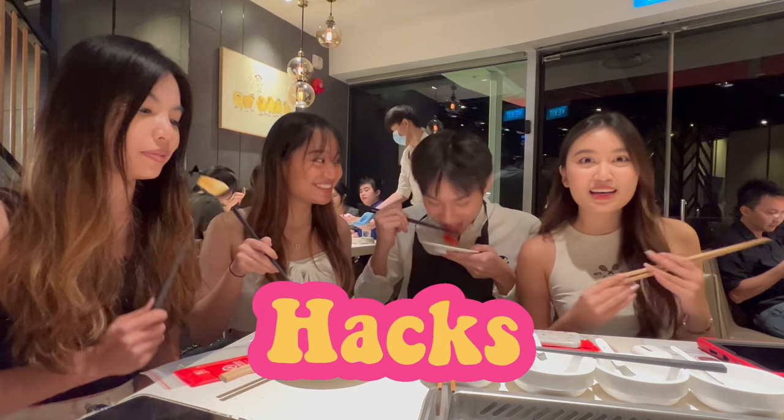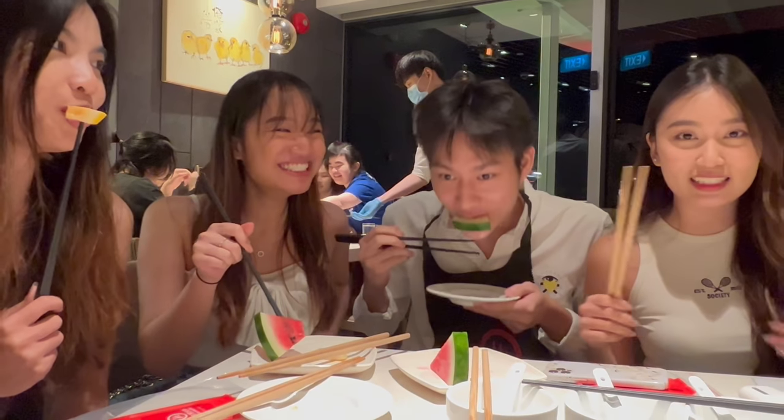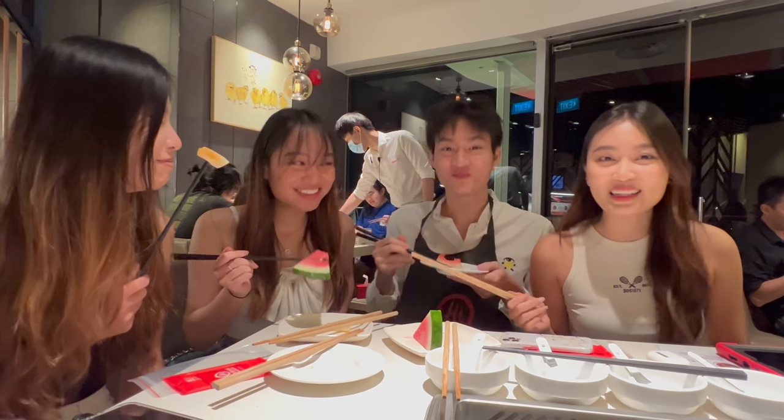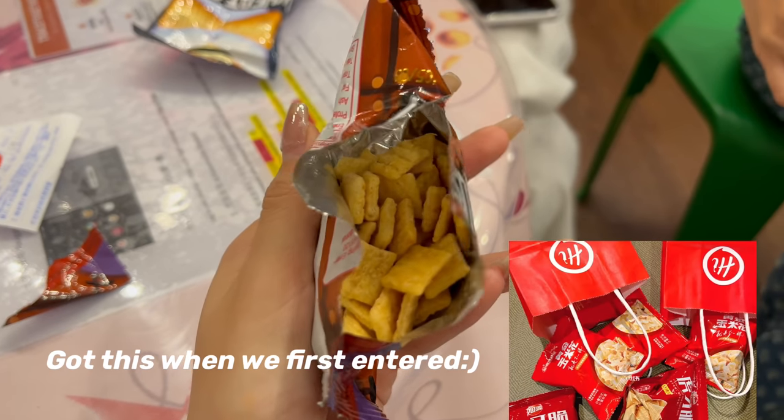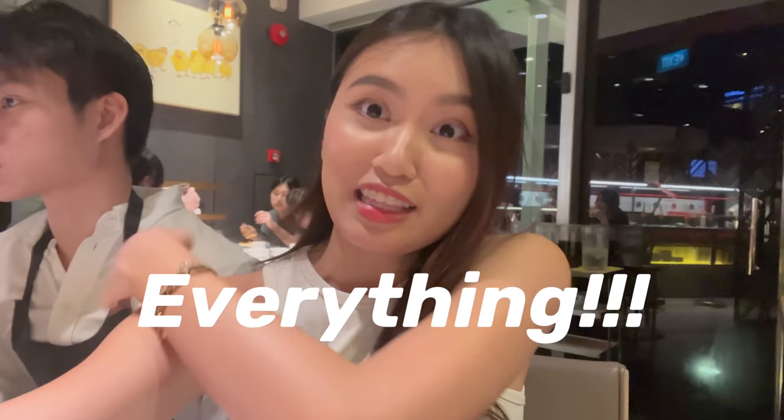So today we're gonna be trying some Haidilao hacks. We're gonna be trying the ones that we are seeing all over TikTok. There are so many hacks on TikTok. You can even get a free drink, you can even get toys and free snacks and everything. So we're gonna be trying everything, okay? We're gonna be very shameless today and try to get everything.